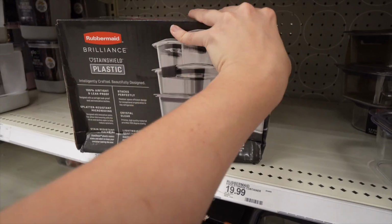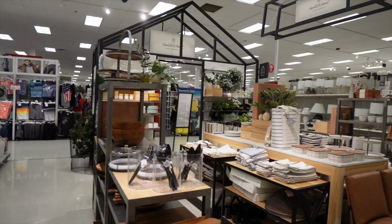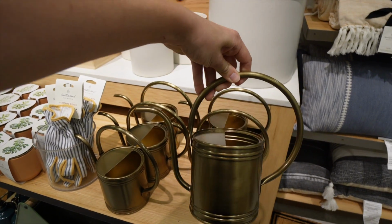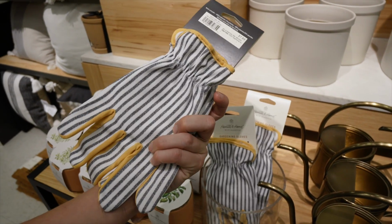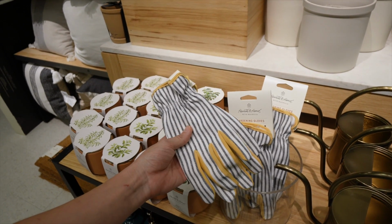I think we need this. Ooh, and now we're in the home stuff. Just like to look. I don't have any plants, but this would be cute to have. I don't have any plants yet. Gardening gloves. I need these. I'm gonna garden soon. I need cute gloves to make me excited about it.